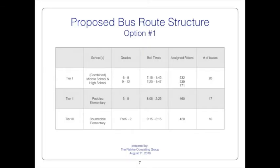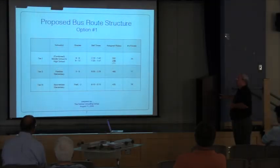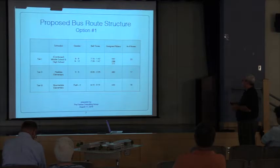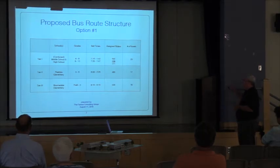One would be tier 1 combining middle school and high school together. This option would require the middle school students to go in earlier than they do now, from 8 o'clock to 7:20. Tier 2 would be the Peebles Elementary, grades 3 through 5, moved to the spot the middle school used to be in. We changed it by 5 minutes, to 8:05 to 2:25. Then Bourne Elementary, tier 3, goes from 9:15 to 3:15. We needed to move that back a little bit, because right now some of the buses are arriving a little late, and with pushing Peebles back and the numbers changing, we wanted to add some extra time there. This option 1 would require 2 additional buses from the current structure.